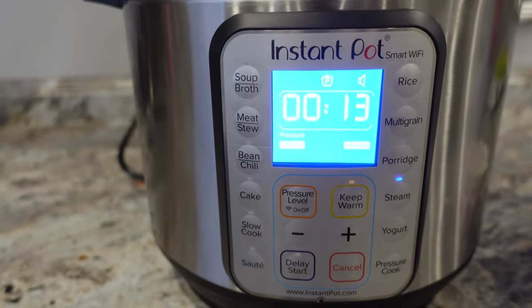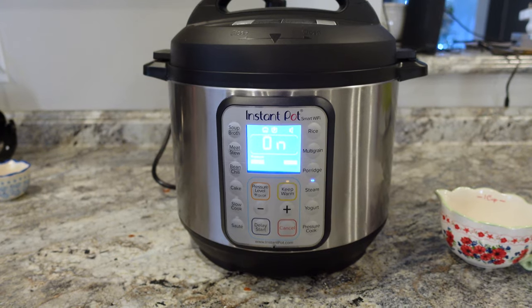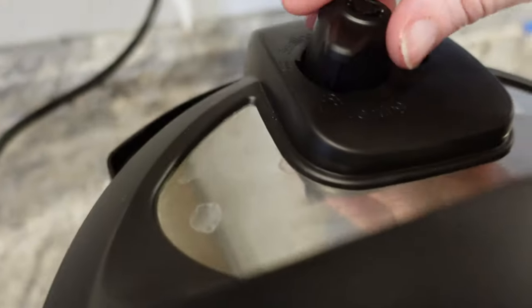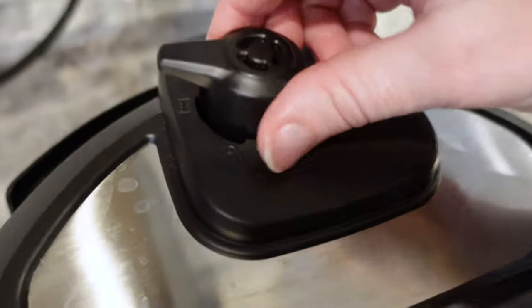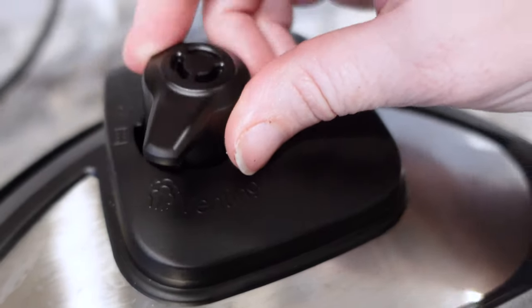Now, I think if I leave this alone, it just starts on its own. And you do want to make sure that your little pressure valve here is turned where it keeps the steam in. If you turn it this way, it lets the steam out the top. So it has to be turned this way to keep the steam in.